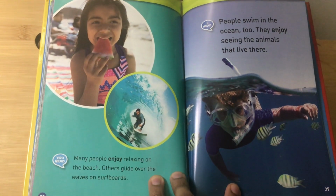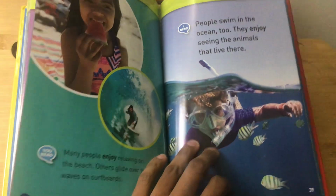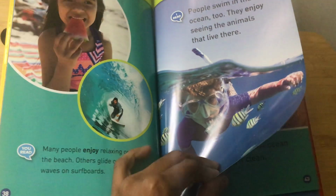Many people enjoy relaxing on the beach. Others glide over the waves on surfboards. People swim in the ocean too. They enjoy seeing the animals that live there.